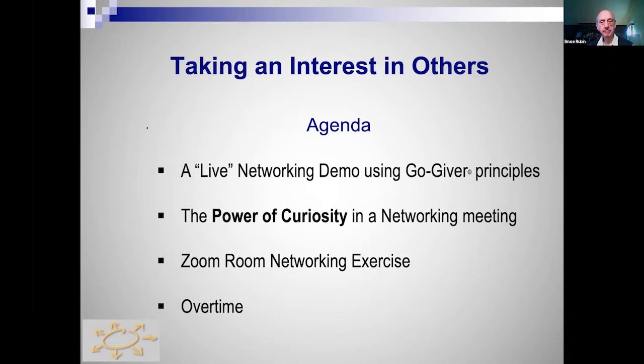And then we're going to break into some Zoom room networking exercises. You'll be in a Zoom room with about two other people, and you'll be working on some of these questions as we go.